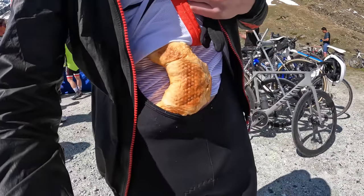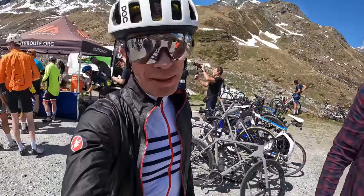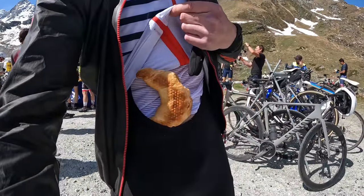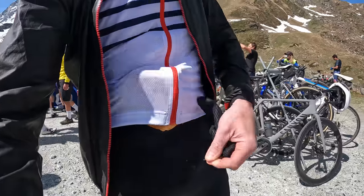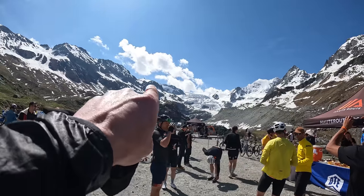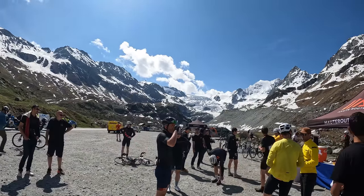And I've got my croissant storage here. So I do want a second croissant on the descent. There you go, check that out, top tip. For the Haute Route. Will it still be there? That's a tease. The Matterhorn is over there.